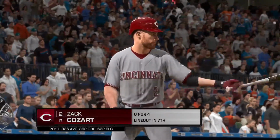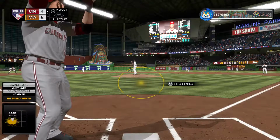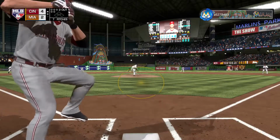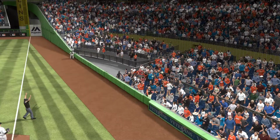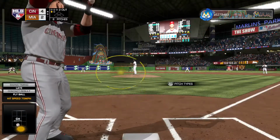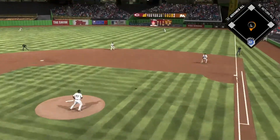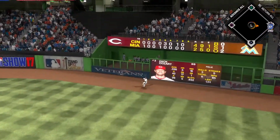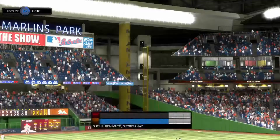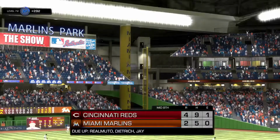The batter, striding into the box, Zach Cozart. Struggling so far in this one and looking to erase his 0 for 4 ball game right here. This is hit down the right field line, but it's going to get out of play for strike 1. Now the 0-1 on its way from Feliz. There's a swing and a drive hit well out to right field. Jay racing back. He makes the catch. What a play on the run to end the inning.